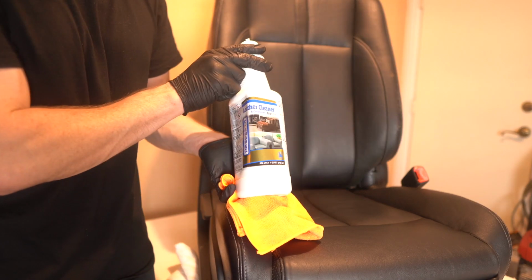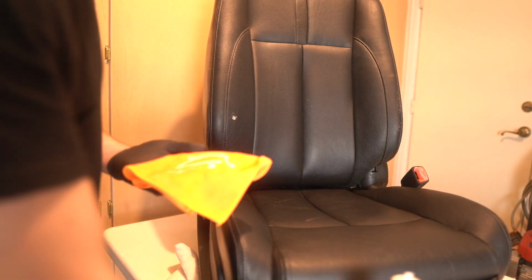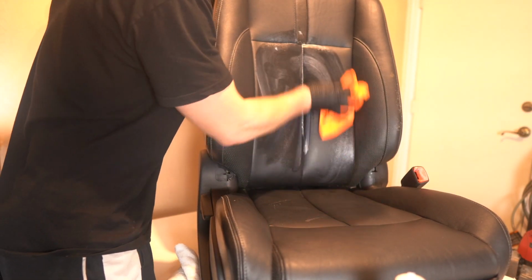This here is a product that I really enjoy using when I get the opportunity. It's basically a cleaner and conditioner in one for pigmented leather only that gives it a nice supple feel and adds a nice citrusy scent.